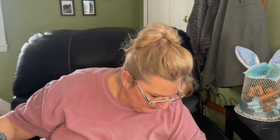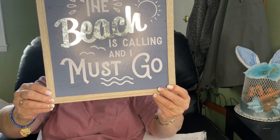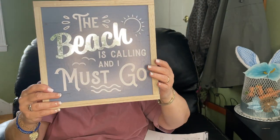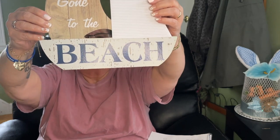And I picked up, whoops. Okay. And I picked up two of these, the signs for beaches. This one says, "The beach is calling and I must go." I really like this one. There was, oh my God, like four or five different ones to pick from. So, and then I picked up this one. It says, "Gone to the beach." Very cute.